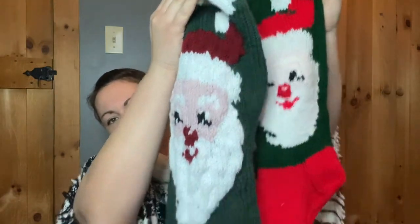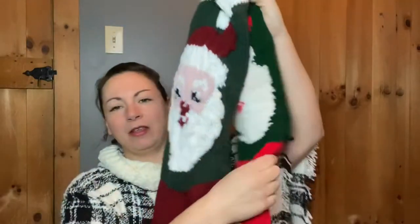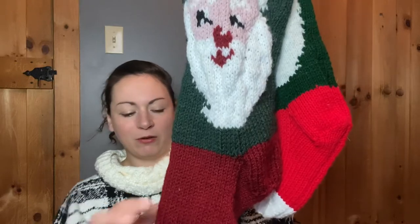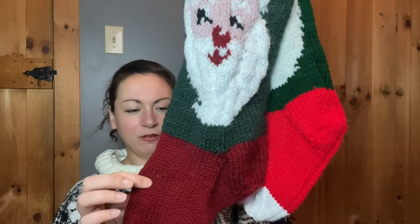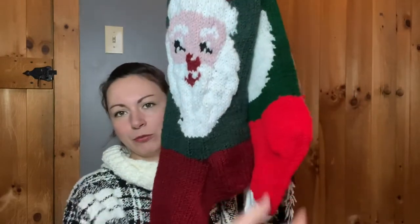So there's a bit of a difference color-wise as well. I had these packed away when I ordered the yarn. I thought it was a softer red, but obviously it is a bright red. So I had purchased this darker color when I should have gotten the brighter color. Oh well. Nobody's gonna mind but me.